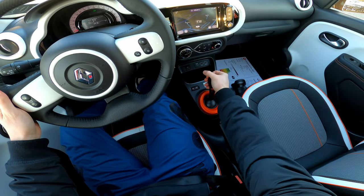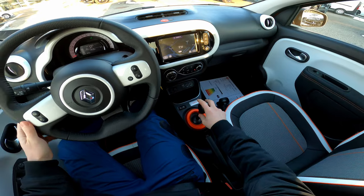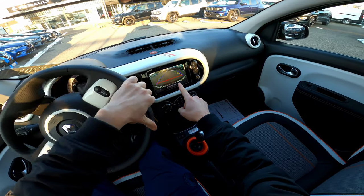Now, all I have to do here is the gear shifter. You have to press the button. If you go in reverse, by the way, first one, it's reverse. It comes with a reverse camera. You can see it right there, and it's worked pretty good.